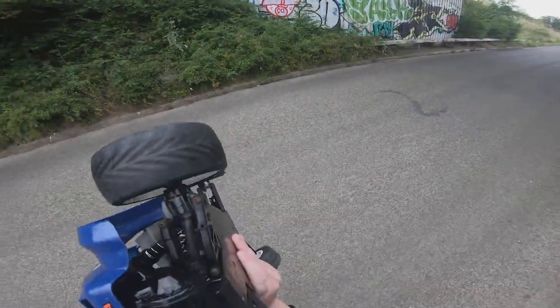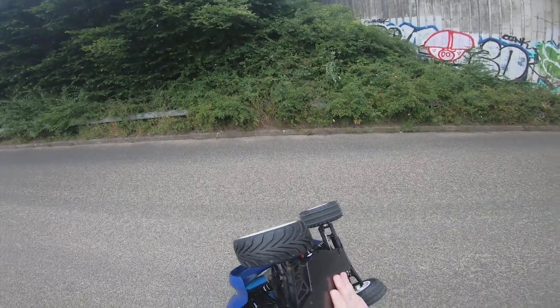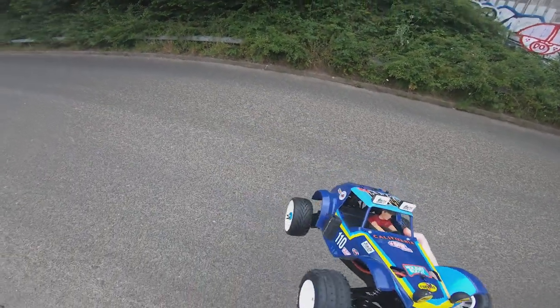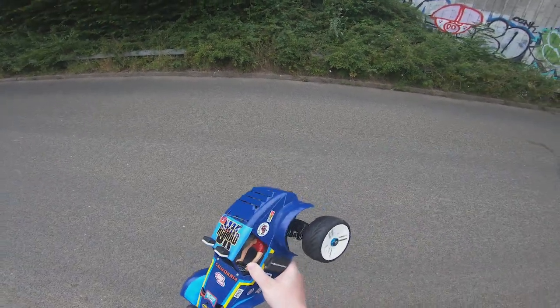And I've bent the thing off. Yeah, them tyres are awful. Not the tyres, they're really old, aren't they? 15 years old now. Oh well. Get back on eBay.